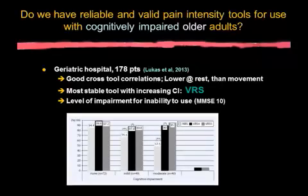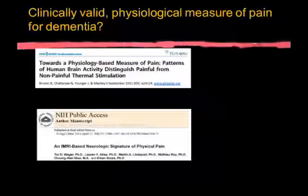Do we have reliable and valid ways to assess pain in the cognitively impaired, particularly using valid and reliable pain intensity tools? This is a study that was done across patients in a geriatric hospital, and what you can see if you look at the graphs is that, again, with normal and mild and moderate cognitive impairment, the ability to use the common pain scales is still intact. It's not until severe impairment that none of the tools are able to be completed, but you can see a downward trend in the numeric rating scale, the number scale. So the recommendation does seem to be very appropriate to use a word scale, because people with cognitive impairment can use that for much longer periods.